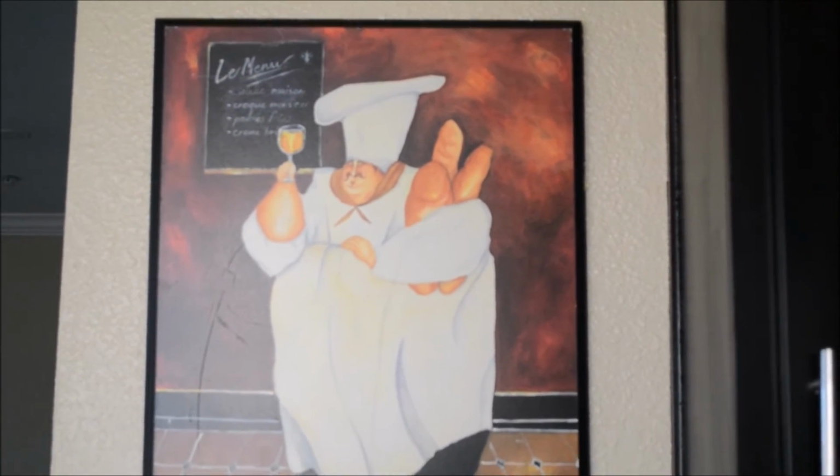Okay, so the next item that we got was another painting. We found another painting, and it goes with our French theme, and I'm going to show it to you guys right here. Hanging up in our kitchen, and Steve just calls it our fat man. He just thinks it's so funny that he calls it that, but it kind of goes with a lot of the Parisian theme that we have going on in our apartment. So we picked that up for the kitchen, and we love it.